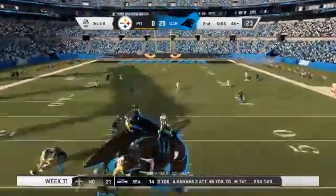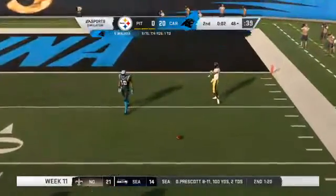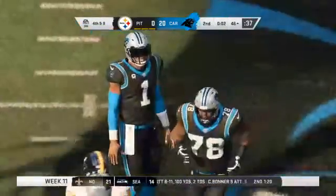Walker from the gun, he'll throw. Going for the deep ball. And he knocks the ball away, and it falls incomplete.